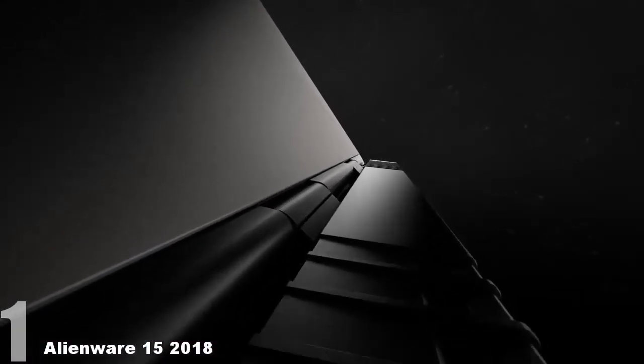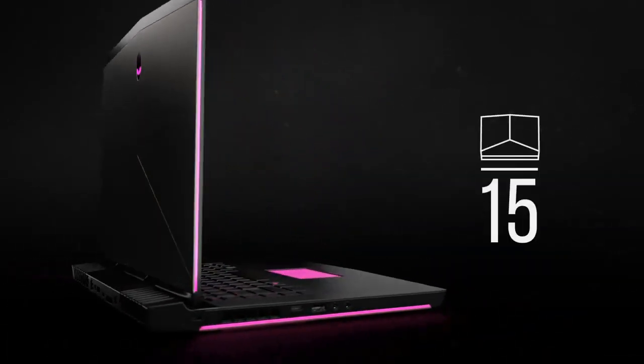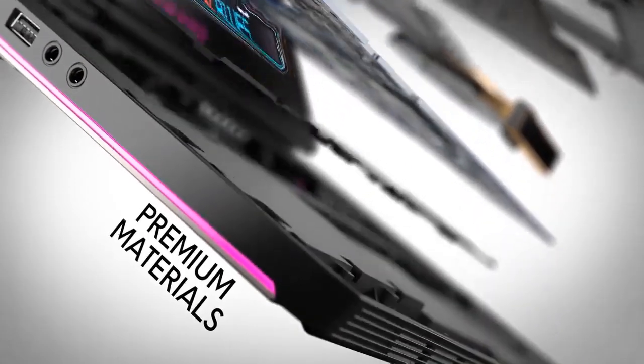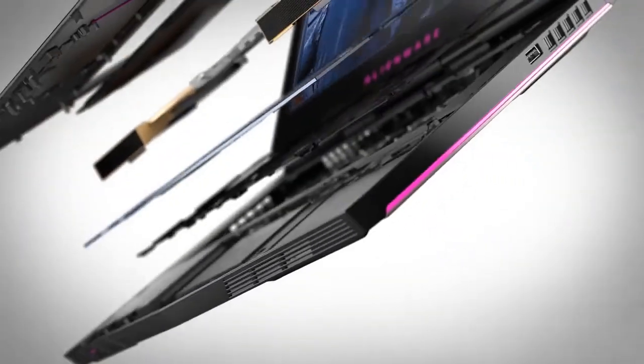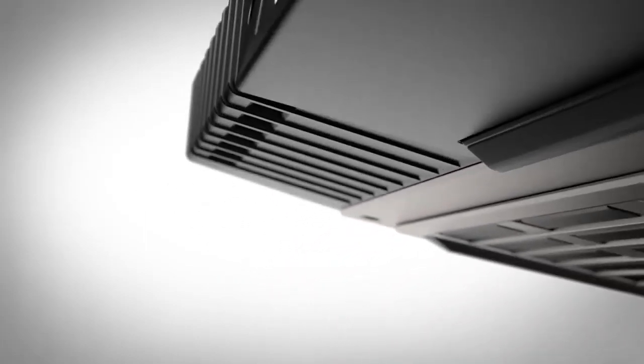The Alienware 15 is the perfect balance of power and portability for gameplay far beyond the expected. It's been engineered with premium materials to deliver more performance than ever. With magnesium alloy for rigidity, copper for higher performance, and a hinge-forward design that enables a variety of benefits, like better airflow and improved ventilation.